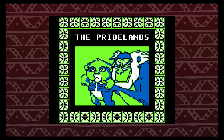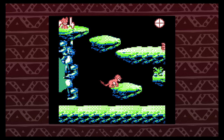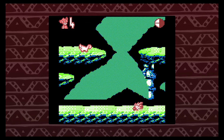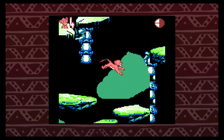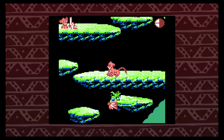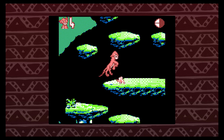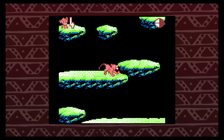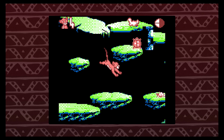These transitions, man. That picture was great. Oh, I'm feeling it. Okay, so far it runs faster. Get off of him, Simba. Okay. I'm trying to think of how I feel about this. I feel like they learned some stuff as compared to Aladdin. Simba, climb up. It's still like that. I was gonna say, oh boy, it's still wonky. Climb up, Simba. Oh boy.